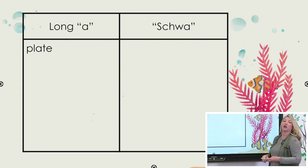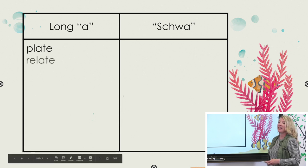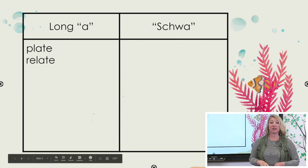How about this word, relate? 3, 2, 1, if you said long A, you are correct. You hear that relate. You can hear that long A.